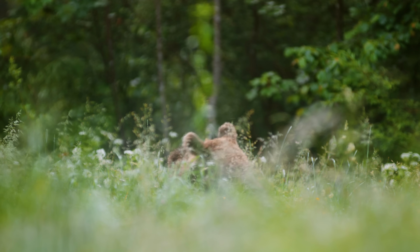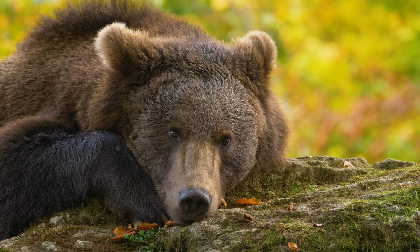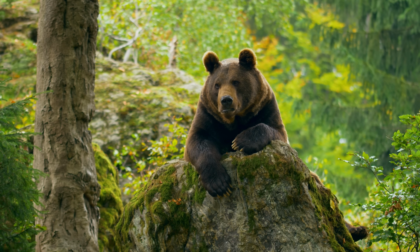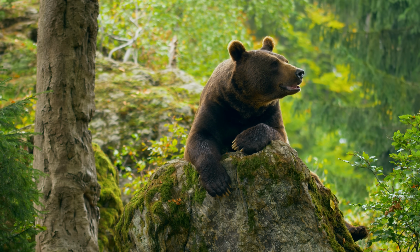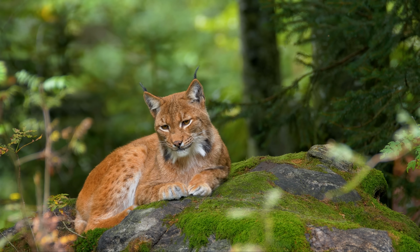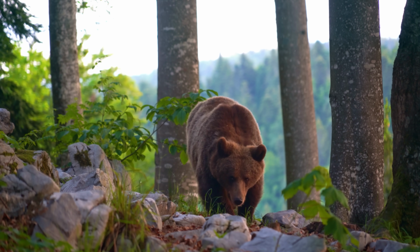Afterwards, we're going to witness my favorite animal in Slovenia, the brown bear. Now, there are over 500 bears that call Slovenia home. They live in the forests in the southern region of Slovenia, near towns such as Lodz, and the best way to see them is by going on a guided tour where you can safely watch the bears from observation posts in the forest. Now, aside from brown bears, Slovenia is home to other animals such as the Eurasian lynx and wolf. There's so much wildlife and nature in this country.